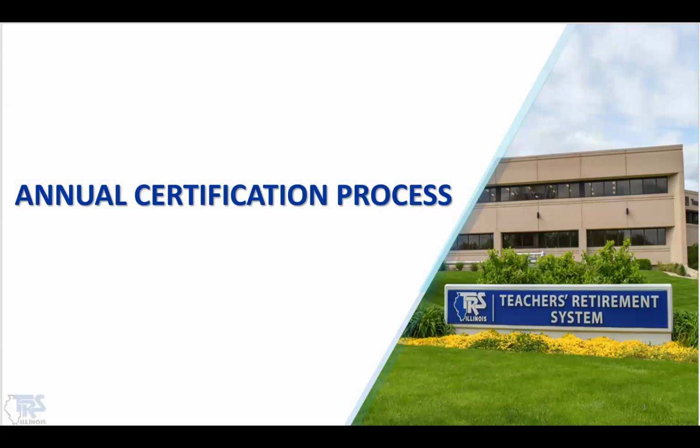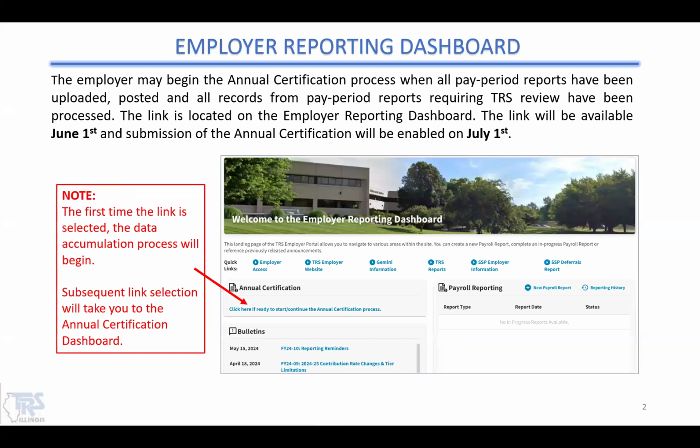The presentation today is on the annual certification process. The employer may begin the annual certification process when you have all of those 23-24 pay period reports uploaded.